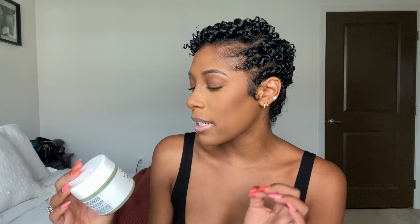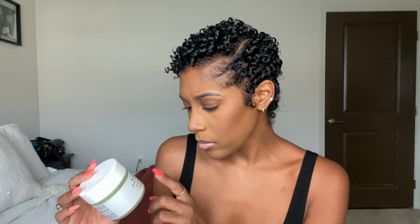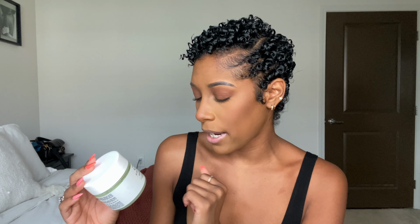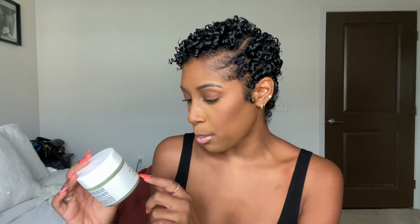Now, lastly, at nighttime, instead of using the daily hydration, I will use this vitamin C kelp hyaluronic acid bouncy sleep mask. This is a 6 ounce jar, and it says that it hydrates the skin overnight and increases elasticity and softens and brightens complexion. So this is that. I get this from Ulta.